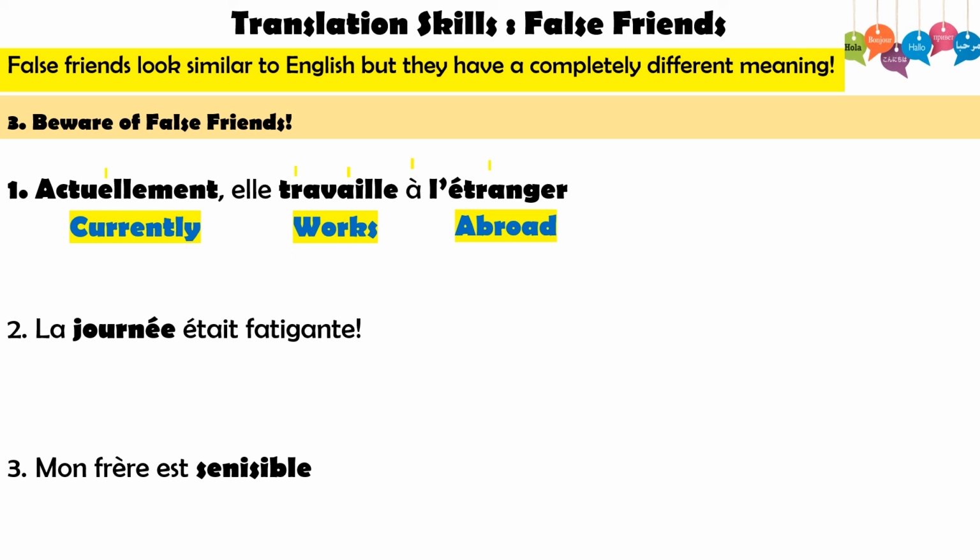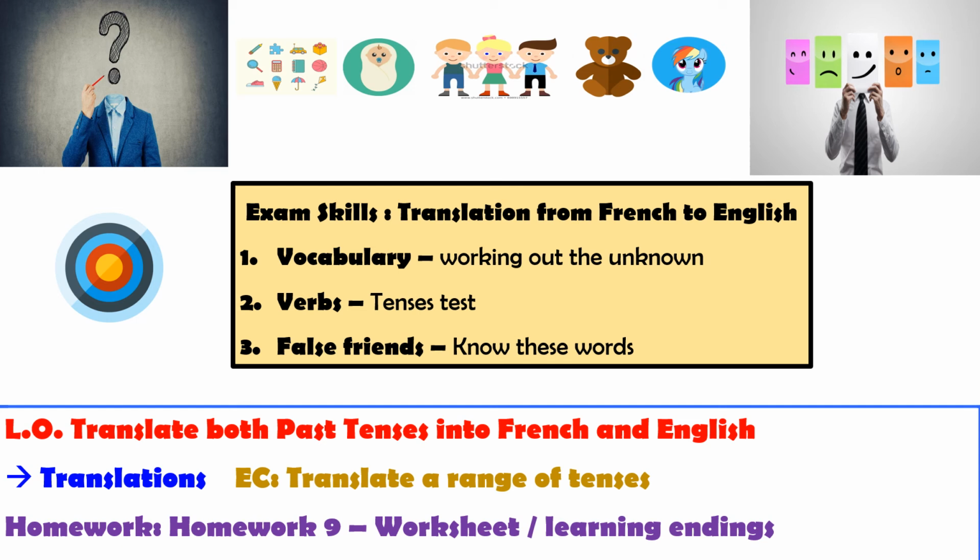La journée était fatigante. People always do this. The journey was tiring. Non, c'est un faux ami. La journée is the day. And then mon frère est sensible. My brother is sensible. Non, this means my brother is sensitive. These words are called faux amis. You need to write them down. Make sure you don't get them confused. They look like words in English. They are a trap.